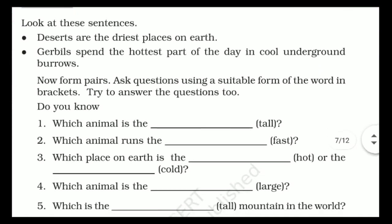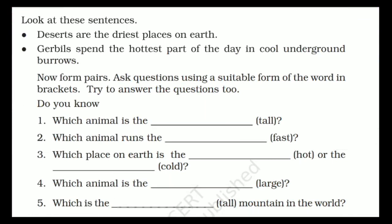Look at these sentences. Deserts are the driest place on the earth. Gerbils spend the hottest part of the day in cool underground burrows. Now, form pairs, ask questions using a suitable form of the word in brackets. Try to answer the questions too. Okay? Do you know which animal is the tallest animal? First of all, you have to complete these questions, and afterward you have to answer the questions.